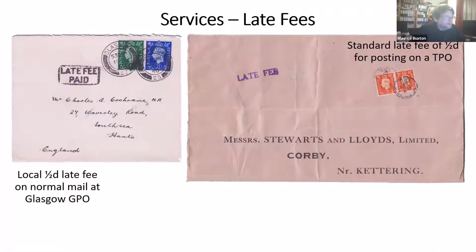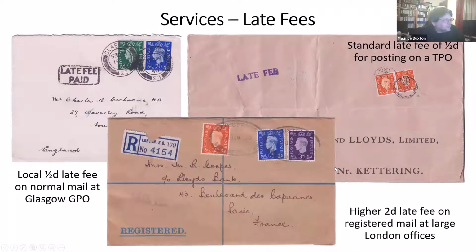That's a large packet, which is slightly battered, but I quite like large packets because they show a side of the post that collectors don't always show. And that's a nice example there with threepence halfpenny postage and halfpenny late fee. And you also had special registration late fees, and registered mail collecting is one of my little sidelines. Quite like that one because it's threepence registration, twopence halfpenny postage, and twopence late fee, all paid with a stamp of a particular value.